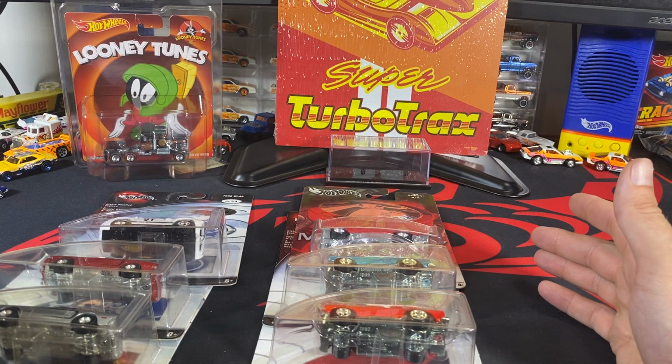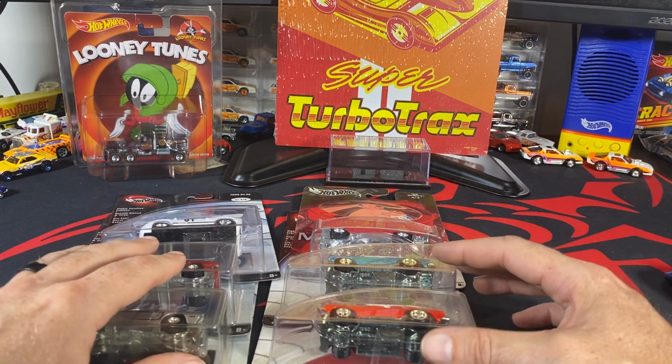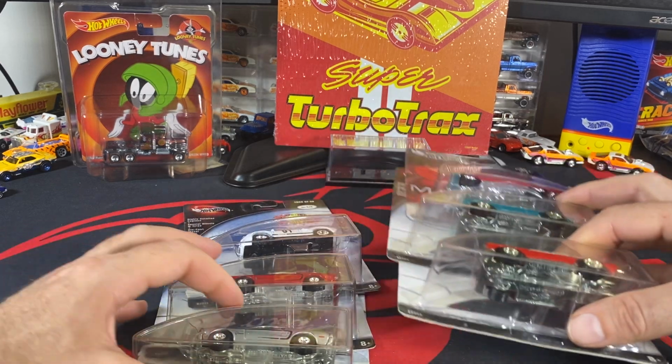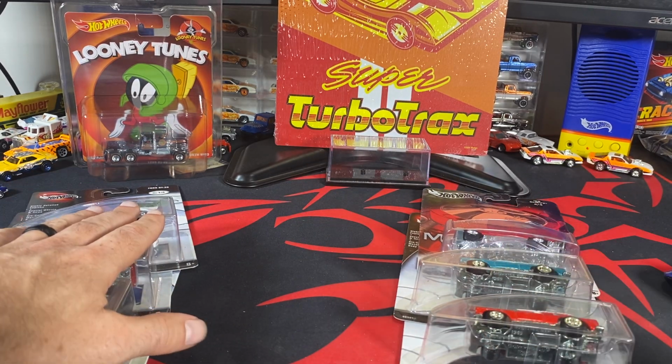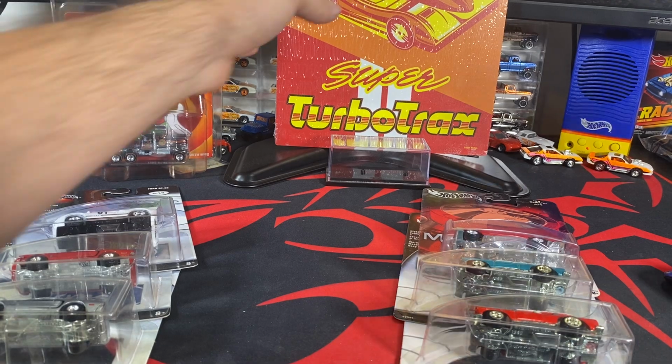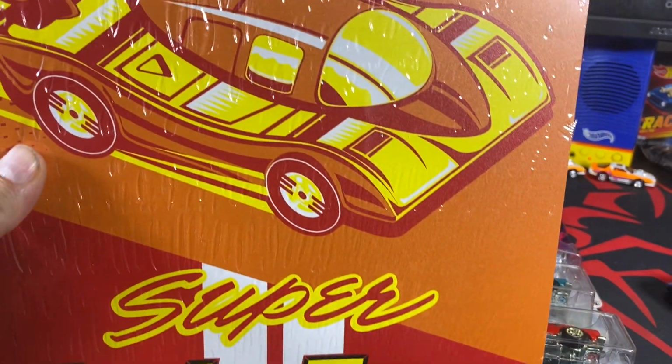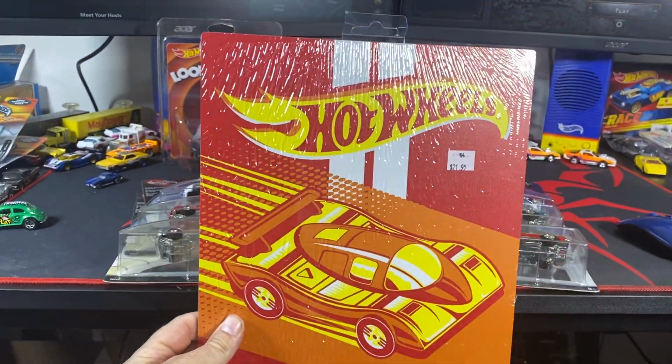If I had to buy them on eBay, I'd pay more than that in shipping just to get the 6 of them. So pretty happy with that. So there's the 6 of those, and then I have this sign in the back. Let's see if I can kind of bring this in. I'll bring my camera back here a little bit.